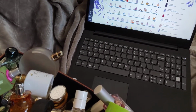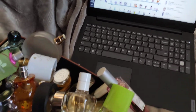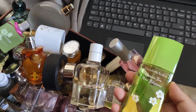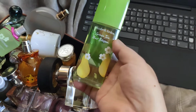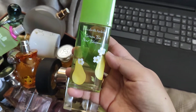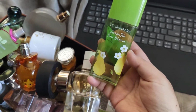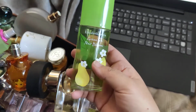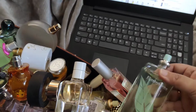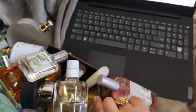Let me see. I think next is, okay, so next I'm going to show you my Elizabeth Arden Green Tea collection. I have, I believe, 7. This is the newest one, Green Tea Pear Blossom, 1.7 ounces. It pretty much smells exactly like one of the others that I have, which is, let's see, oh, here it is.